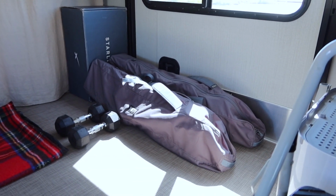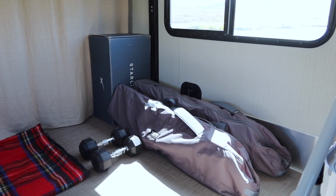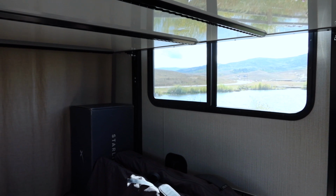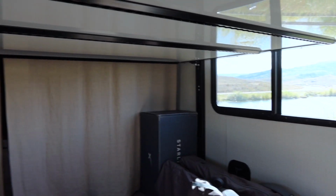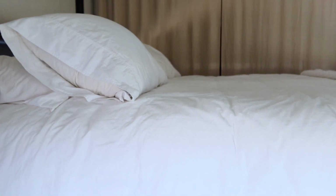Those are our folded up Yeti chairs. We put them out sometimes, but it's 60 degrees out and windy where we are. We just haven't taken them out, so they're there if we need them. And I'm going to show you guys how the bed raises and lowers. So super comfortable bed.